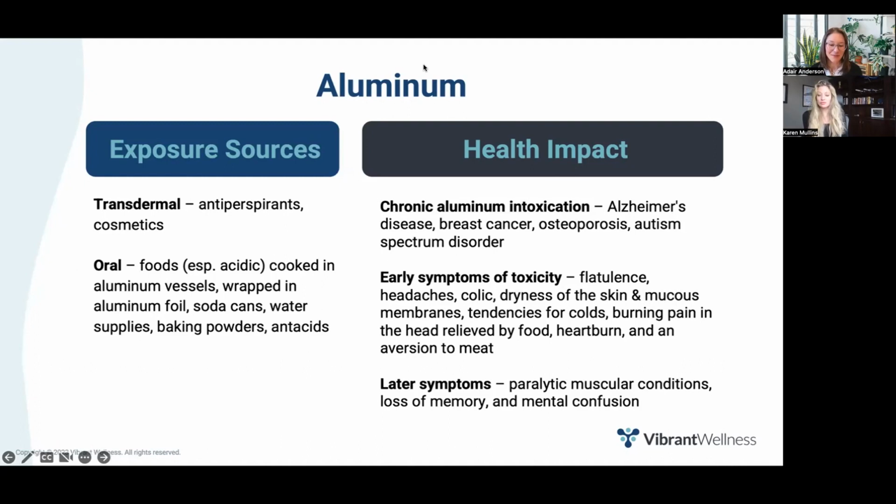So early symptoms include headaches, dryness of skin and mucous membranes, tendency for colds, heartburn. It can eventually lead to muscular conditions, loss of memory, mental confusion. And it's also been associated with things like Alzheimer's disease, breast cancer, osteoporosis, and autism spectrum disorder. So not a great thing to have in large amounts.